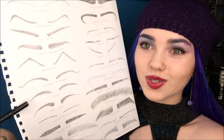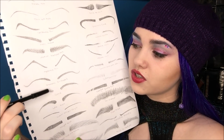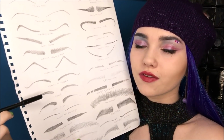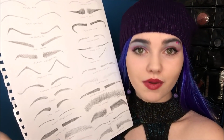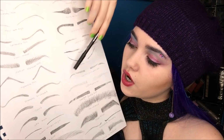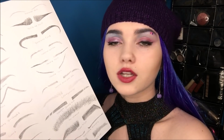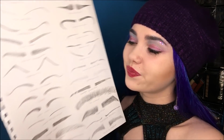The next option we have right here, these are just very simple curved eyebrows, and that is the name of them, curved, okay? Those are, I would say, about a medium thickness. Not too much maintenance, but I would definitely come in every 3 weeks or so to get them shaped up, okay?